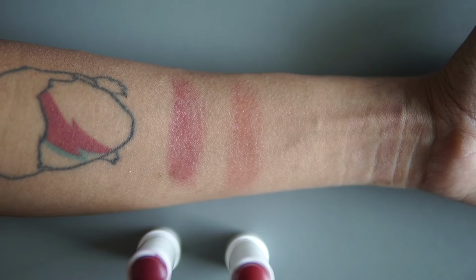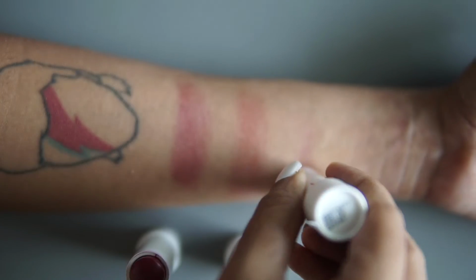These are my personal 4 picks. Blackberry Shine. This is the one I'm wearing right now on my lips as well. It's the most visible one. If you decide to buy one of these, go for Blackberry Shine. The next shade I recommend is Pomegranate Shine, which is slightly lighter, but it's still fairly visible. I would sort of recommend Cherry Shine, I guess.